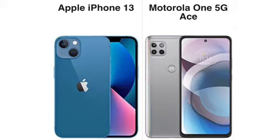For the OS, the iPhone 13 is rocking iOS 15. One 5G Ace is rocking Android 10, with a stock build of Android. The iPhone 13 will get several years of fast updates, while the One 5G Ace is unfortunately not going to have that type of schedule. You're not going to get fast updates or any updates really at all. But the only saving grace is that it's a stock version of Android. It will feel like a Pixel or a OnePlus.